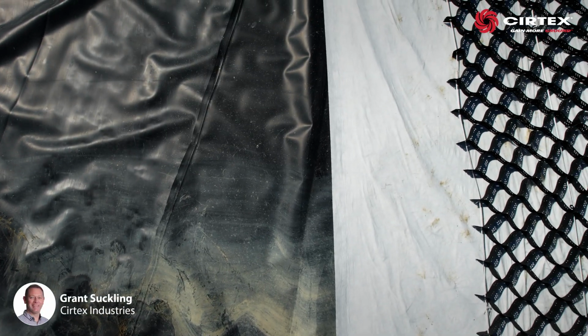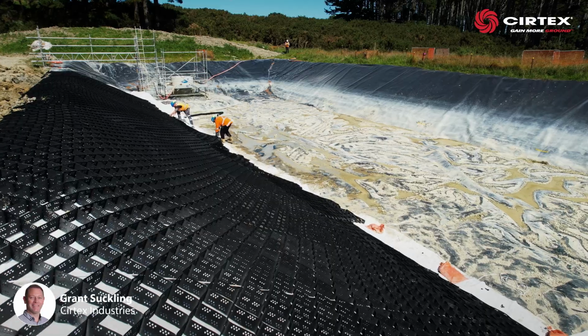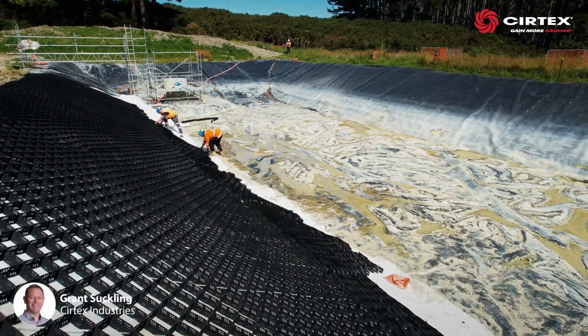To further protect the polyethylene, geotextile was placed beneath the StrataWeb, which also helped hold it in place once the tenons were attached.